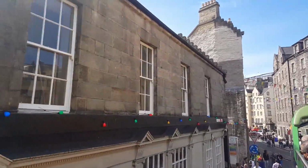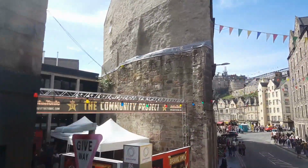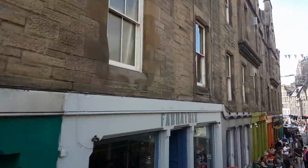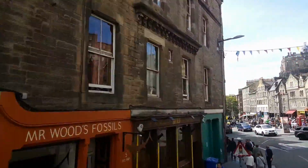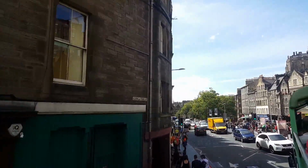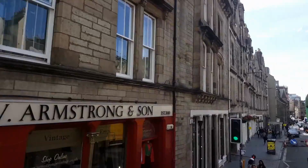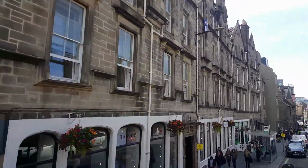So our next stop is Grassmarket. And we'll look for something like that. Just around the corner at the top left is Grassmarket. We'll stop around the corner. This is Grassmarket. Stop just about here.